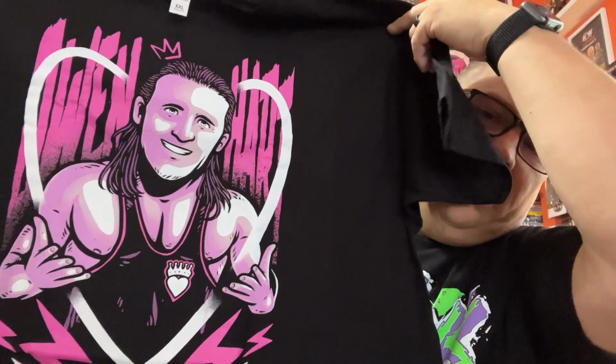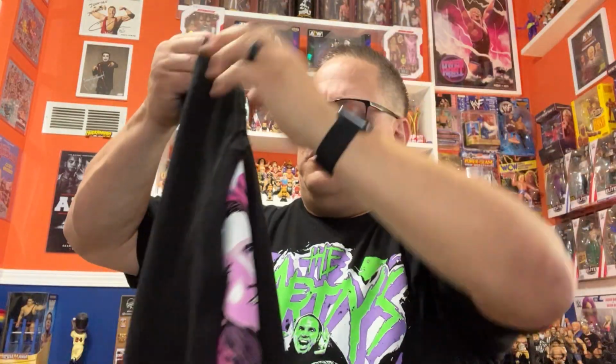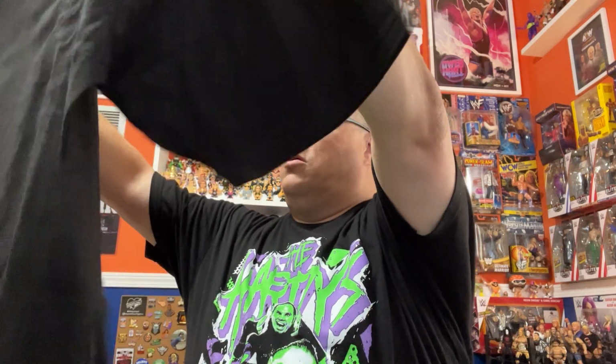I mean, obviously I knew it was Owen Hart based on what we're getting. The likeness on the shirt there, I don't know. I'll be interested to see what people think of that. I don't know if it has the greatest Owen Hart likeness or not, but that is cool. It's kind of a caricature type drawing, so it's not going to be exactly photorealistic, as they say. All right, those are our two shirts, two solid shirts.